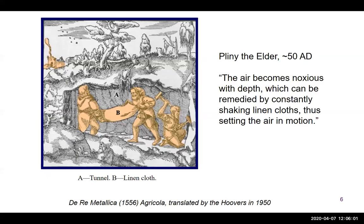But if we look back at some artwork from my favorite book, De Re Metallica, a book written in 1556 by Agricola and translated by Herbert Hoover and Lou Henry Hoover in 1950. Pliny the Elder talked about how the air becomes noxious with depth, which can be remedied by constantly shaking linen cloths, thus setting the air in motion.